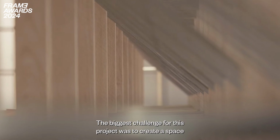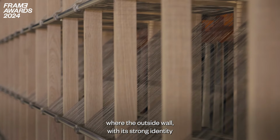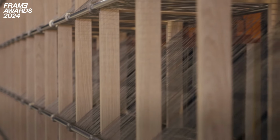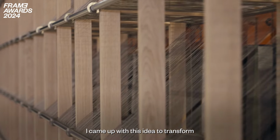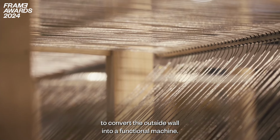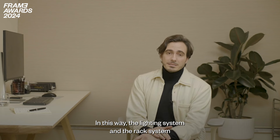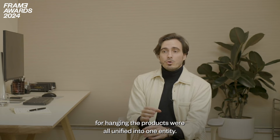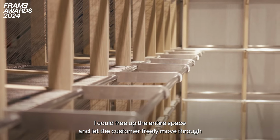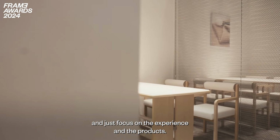The biggest challenge for this project was to create a space where the outside wall, with its strong identity, doesn't look completely detached from the inside. I came up with this idea to convert the outside wall into a functional machine. In this way, the lighting system and the rack system for hanging the products were all unified into one entity. I could free up the entire space and let the customer freely move through and just focus on the experience and the products.